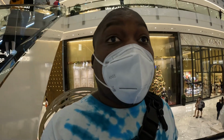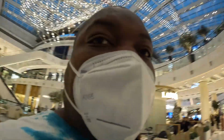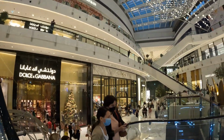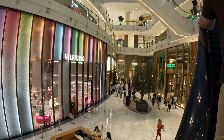I'm not really into shopping. I'm only here because I wanted to see. This is a place you really hear about all the time. Dubai Mall, Dubai Mall, Dubai Mall. So I'm actually gonna start from the top and work my way down, and see what it's all about.